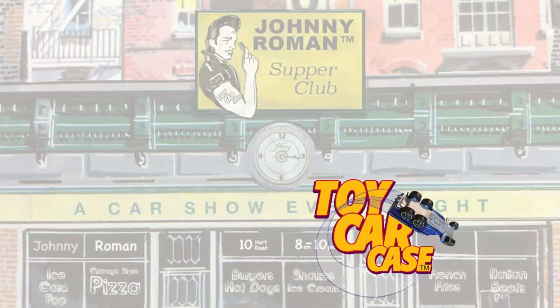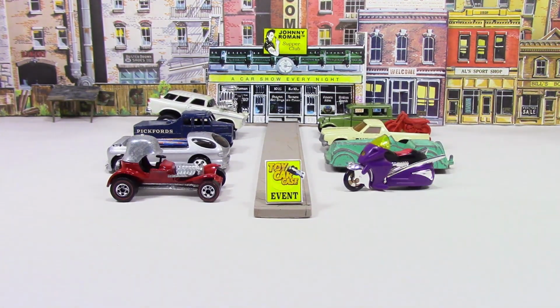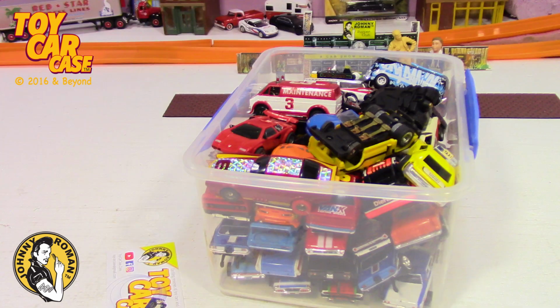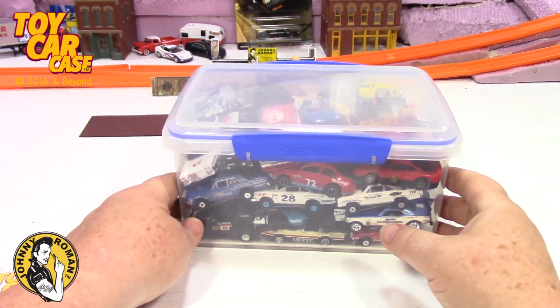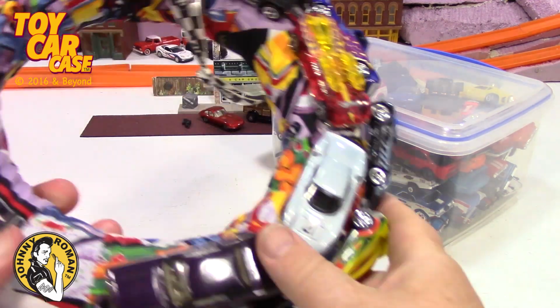Hey, cats and kittens. It's a toy car case event at Johnny Roman's Supper Club. It is 3:16 on old Johnny Clark. Let's see what pulled into our parking lot. First, we got this cool case of slot cars. They are all slot cars. Is that crazy? But I want to talk about Christmas.